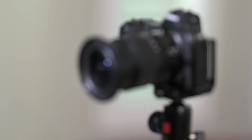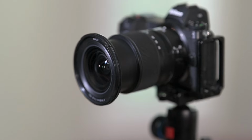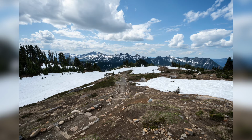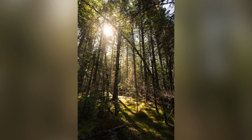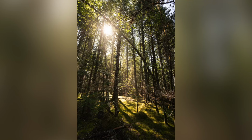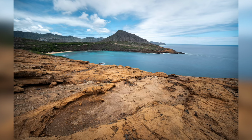Because the 14-30 can use full frame sensors, we're going to get a wider array of different sensors that will have better image quality. But when we consider the 14-30's image quality by itself, it is a really sharp lens. This is an S-line lens, so it's just going to be that next tier above your regular Nikon Z lens. And with the 14-30, we're going to get better corner sharpness as well, really nice center sharpness, and better colors overall.